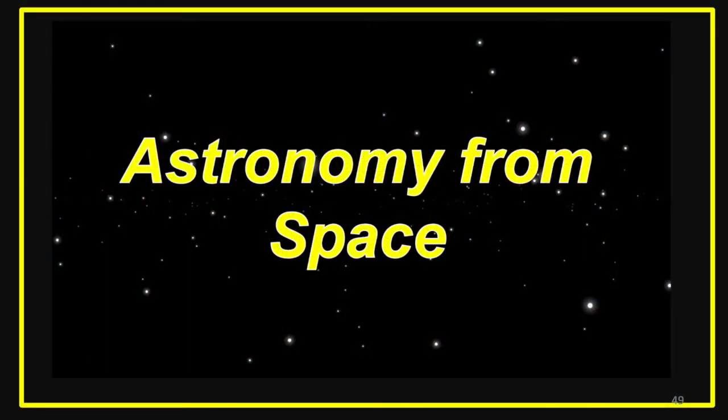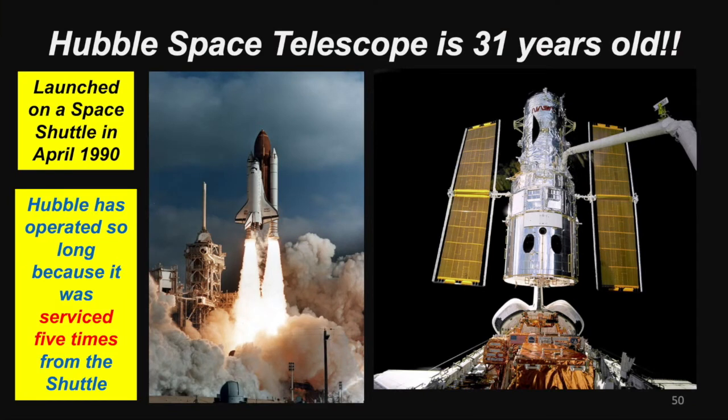Now we're going to switch our focus away from the Earth and look at doing astronomy from space. So the Hubble Space Telescope, one of the most important scientific instruments ever built, is 31 years old. And that's a tremendous age for a spacecraft, and it's been able to operate for so long because it was repaired and upgraded using the space shuttle. There were 5 missions that did that.